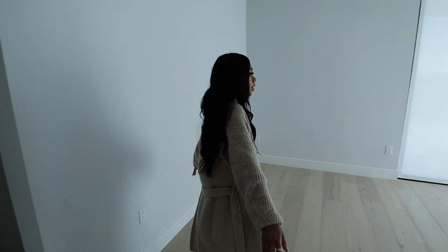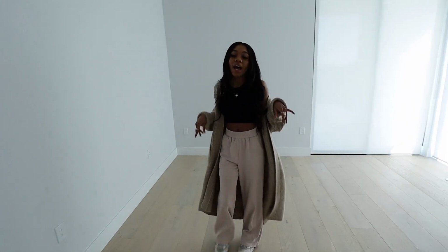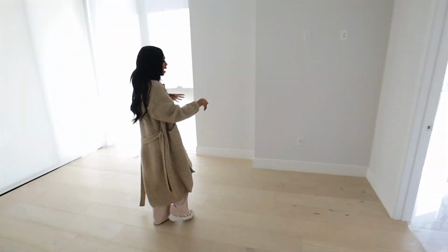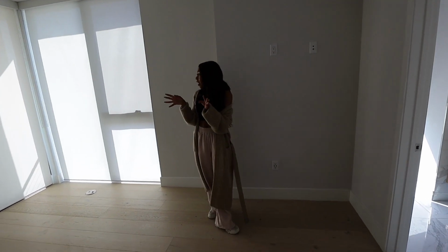This is the bedroom. I got the cutest bed. You guys are not ready for it. I cannot wait for you guys to see it, but I'm obviously gonna put it here. I'm gonna have my TV there. You guys will see once everything is done. I might get a desk to put underneath the TV. Not really sure yet, but yeah.